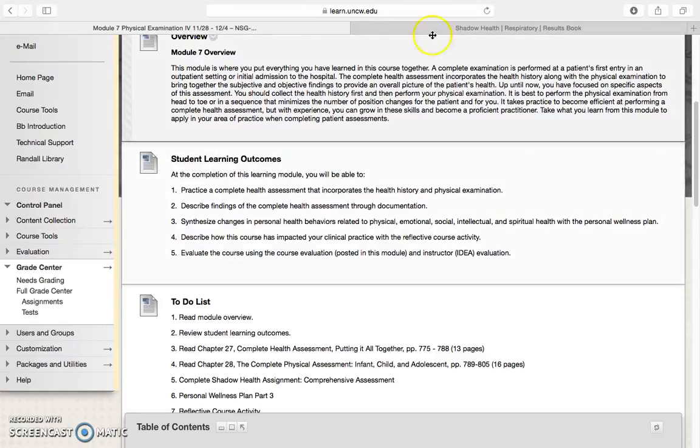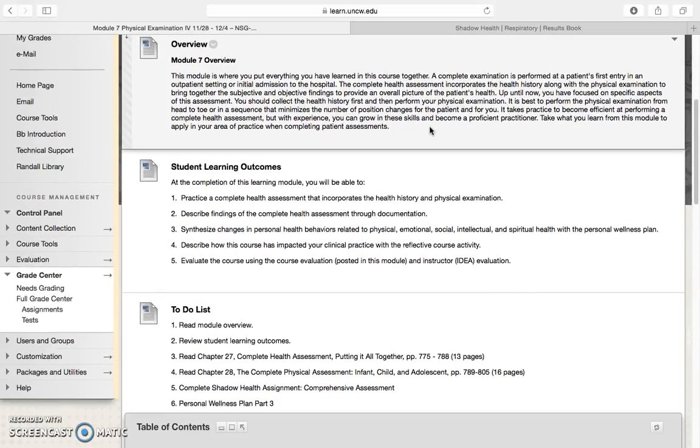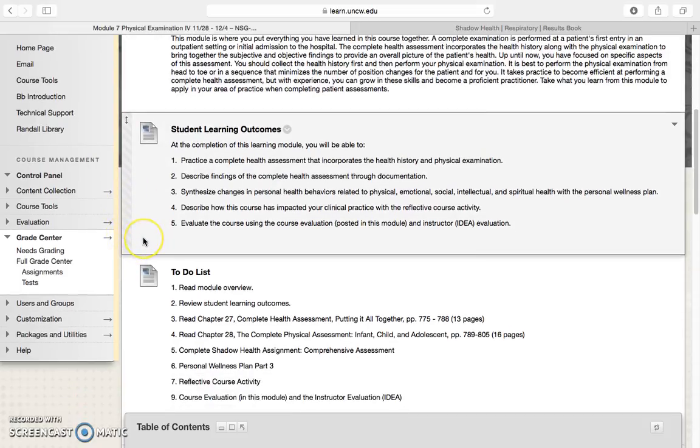All right, so you do have your overview here of Module 7. Please be sure that you read that. Essentially, what we will be completing in this last module is putting it all together. You will be focusing on taking your entire physical examination from head to toe and putting each one of those body assessments that you've learned over the semester into one.